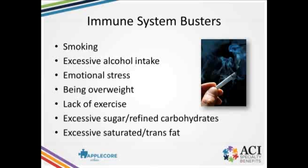Being overweight results in an increased number of fat cells, which in turn lead to an inflammatory effect. Inflammation damages healthy tissues, resulting in decreased autoimmune function. Lack of exercise can affect your immune system both directly and indirectly. Directly, research shows that at least 30 minutes of moderate intense exercise daily can increase the number of leukocytes. Leukocytes are immune system cells that fight infection. They are found in the blood, whereas lack of exercise decreases the number of these leukocytes in the blood.